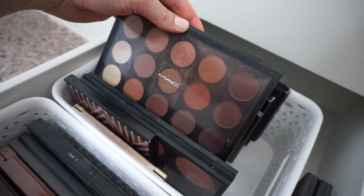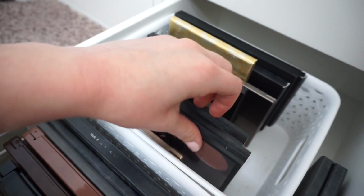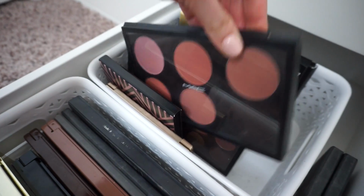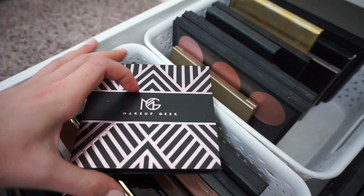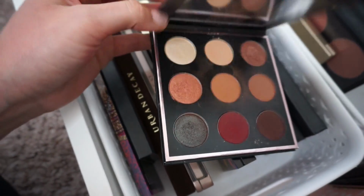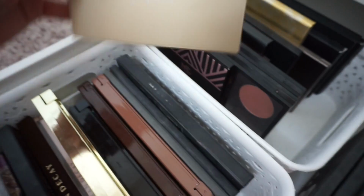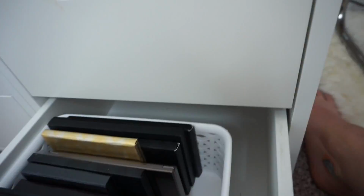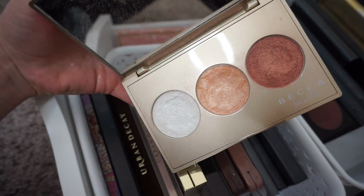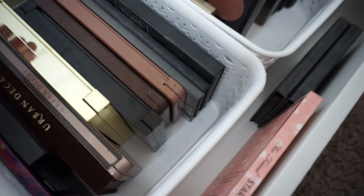I have my MAC custom eyeshadow palette that I have a video on YouTube, and I love it and I use it so much. And then I have my MAC blushes right there. And I have, oh my gosh, my latest obsession right here. This is the Manny Makeup Geek palette that I've been using nonstop and I'm obsessed with. This is another collaboration. It's the Becca Jaclyn Hill Champagne Glow palette. I use this all the time for my highlight and I love it so much. It's gorgeous. I mix all three shades together.